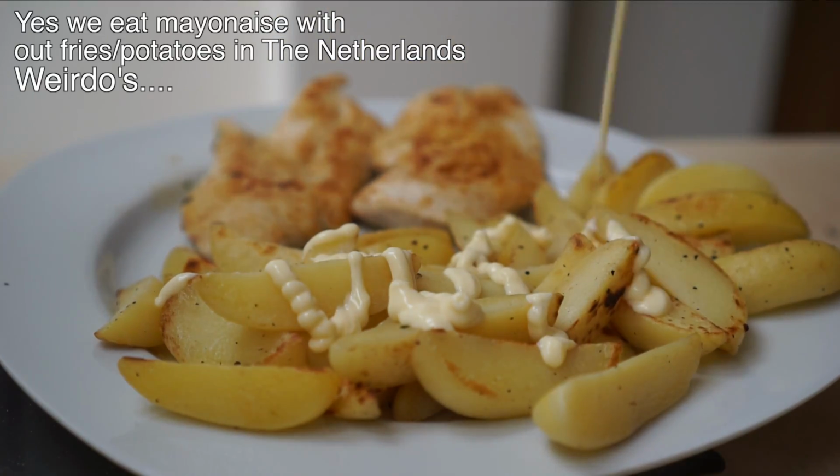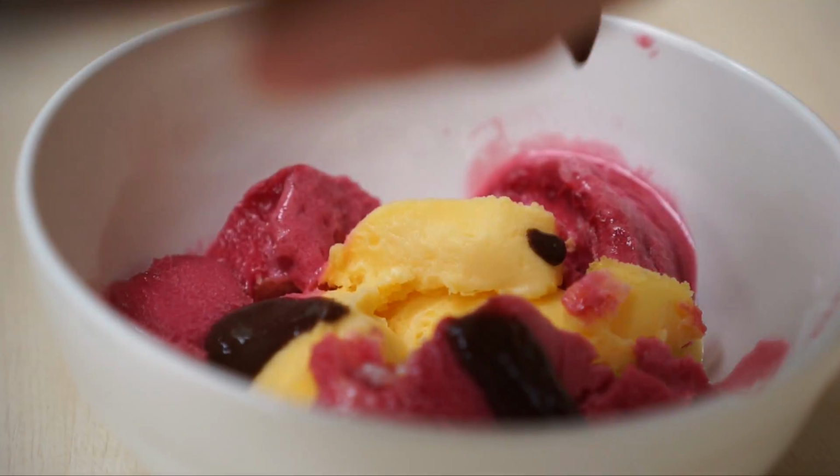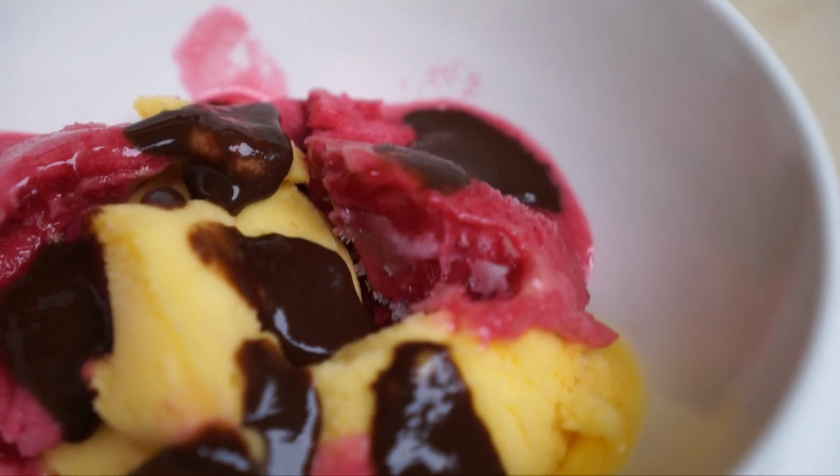The reason it's sorbet ice cream is because it's very low in fats. It has 0 fats and a lot of carbs, just sugar. And then adding some Walden Farms chocolate syrup to finish it off. Great meal, guys, and it fills you up very, very nicely because a lot of volume.